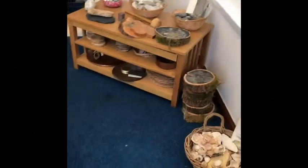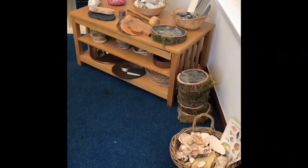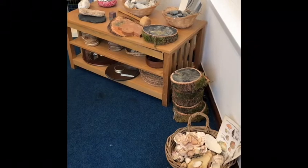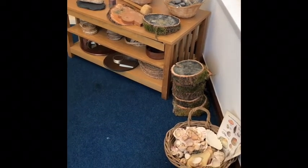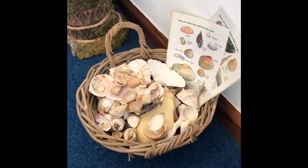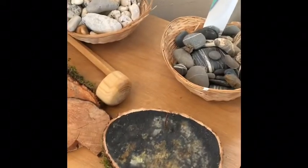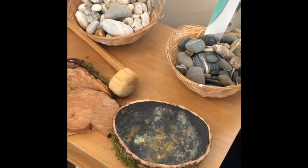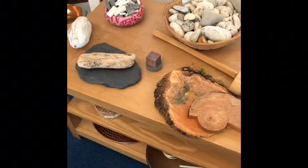Finally, we've got a lot of natural resources in this area that children can explore, can build, can make patterns, can transport from one area to another, and can really start to learn about how beautiful our natural resources are and feel all the different textures, how smooth, how rough. They can really develop their language skills in this area.